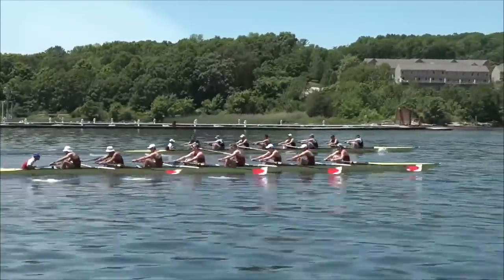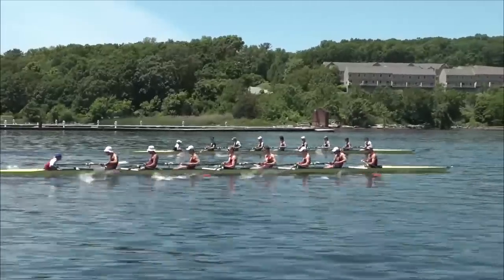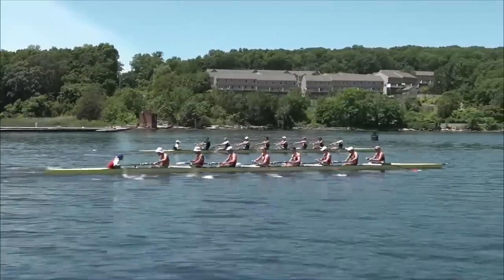And Yale continues to move. Definitely rowing lower than Harvard. That's where they want to be. That's where they like to be. Yale at 34.5, Harvard at 37.